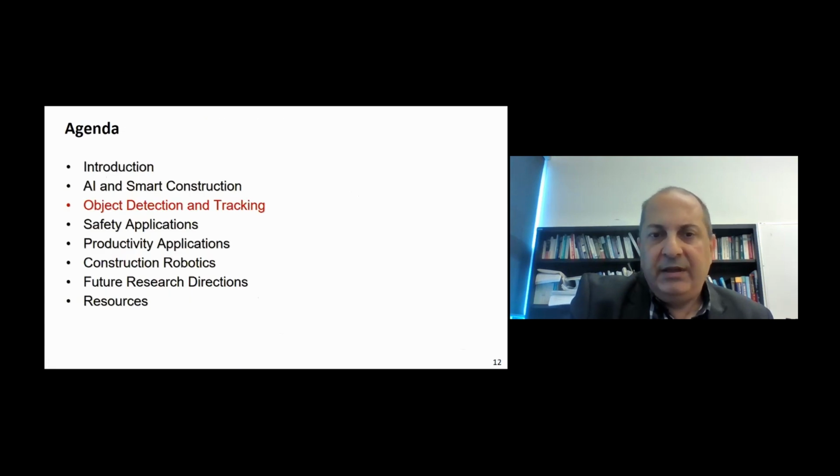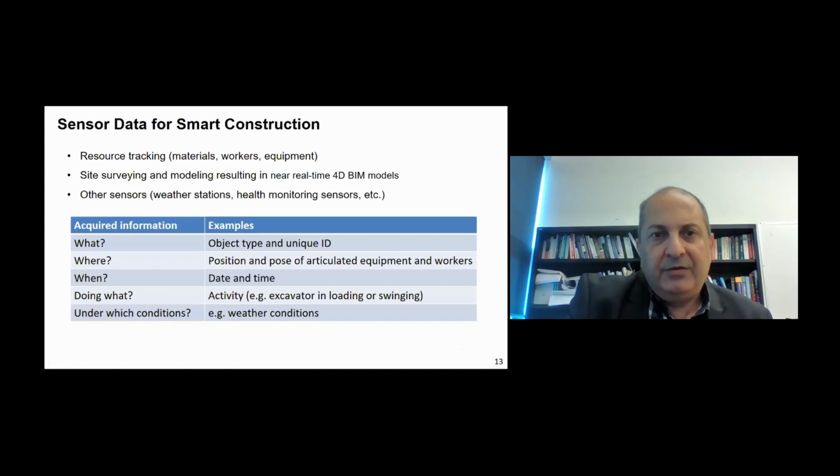Let's move to object detection and tracking on construction sites. So we start with, as I said earlier, sensors. So the sensor data will be collected for resource tracking. By resources, we mean materials, workers, and equipment. We can do also the site surveying and modeling that could result in near real-time building information models. We can also benefit from other types of sensors like weather stations or sensors related to the health of the equipment. We can combine all this information to answer multiple questions: what, where, when, doing what, or under which conditions.